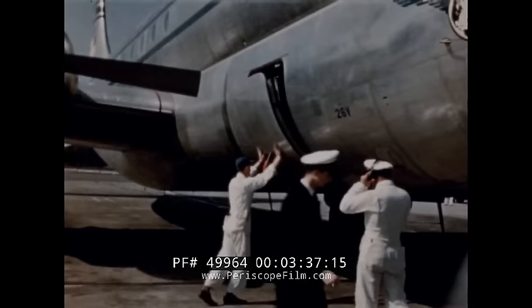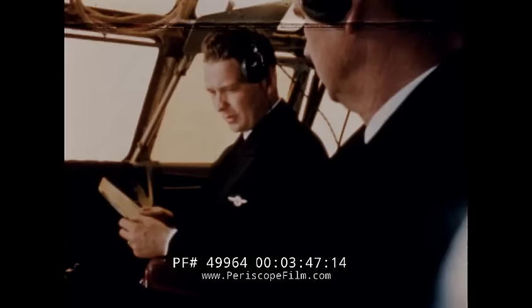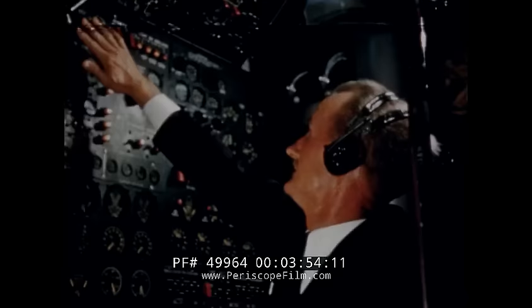She's ready to warm up now, and a field generator moves in to start her four great engines. From the pilot's parlor, one of the largest airline cockpits ever designed, the plane's crew directs and coordinates the work on the ground. Every instrument has been checked and double-checked.